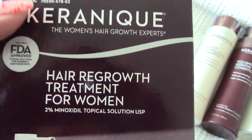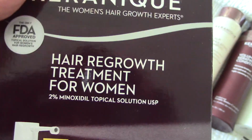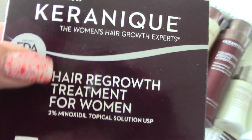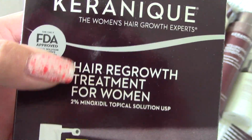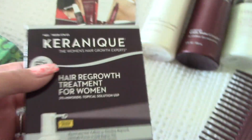I went ahead and I ordered the hair regrowth treatment for women, because I am losing so much hair. I have a lot of hair. It's very thick. You can't tell, but it's normal to lose about 100 strands a day for women, and I just felt like I was losing more than that, so it scared me. So I went in and got this to go with it.